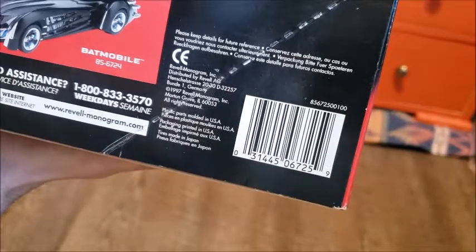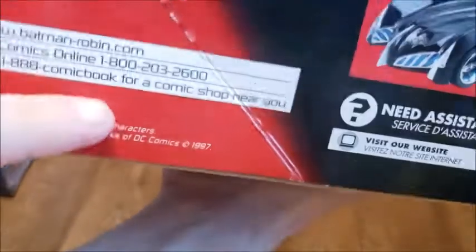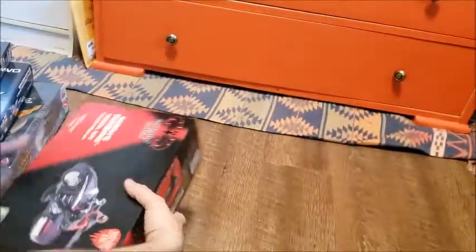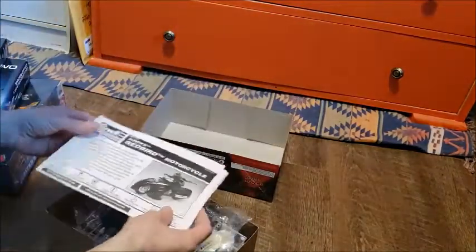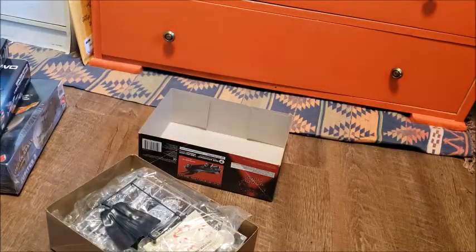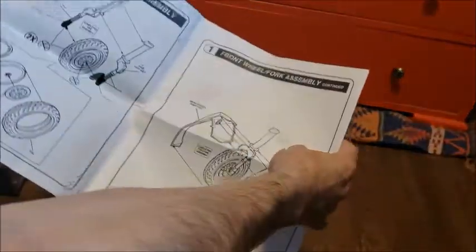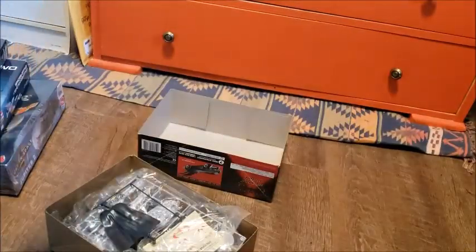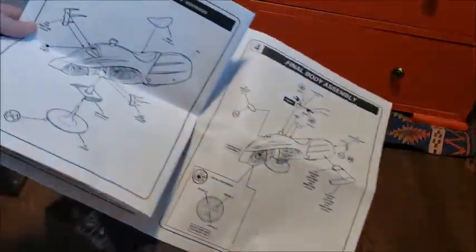Let's see what the copyright date is. Where is the copyright date anyway? Oh, here we go. 1997. There we go. Okay, so let's see what's in it. Oh, this is great. This is good. They put the instructions right at the top. That's what I usually do with my model kits. And you can see all the steps of the instructions, page by page, how to put the vehicle and everything together.